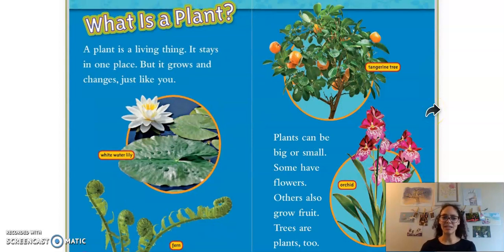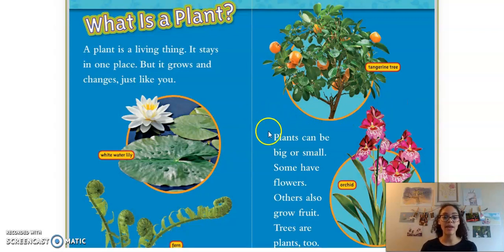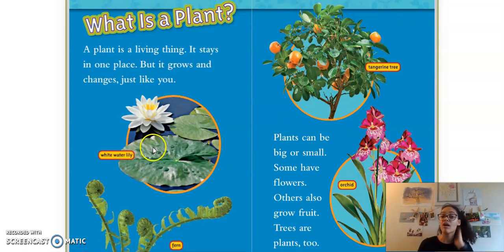What is a plant? A plant is a living thing. It stays in one place, but it grows and changes just like you. Plants can be big or small. Some have flowers. Others also grow fruit. Trees are plants too. So you'll notice that on this page there are quite a few different kinds of plants, and the author has labeled these pictures so that we know exactly what they are as we're reading.